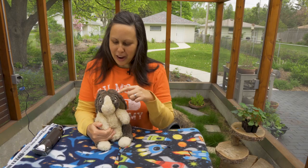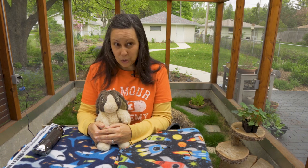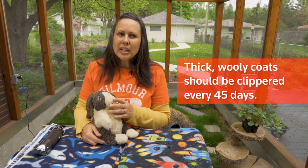So unlike my friend Fiverr here, who is clearly a Dutch puppet rabbit, long-haired rabbits form mats very quickly. And what that means is you have to comb them several times a week or you have to keep them clippered short. The texture and density of fur differs from rabbit to rabbit. Some long-haired rabbits have very thick, woolly fur. Some have fine and silky fur. The rabbits who have thick, woolly coats are difficult to comb and their fur mats very quickly. So these rabbits should be clippered short approximately every 45 days.